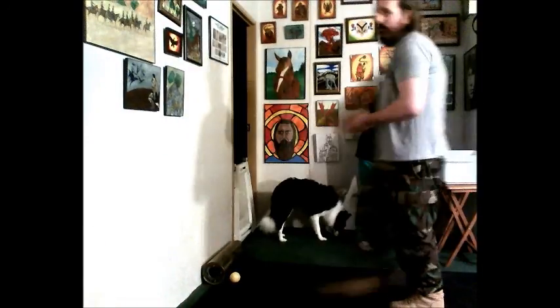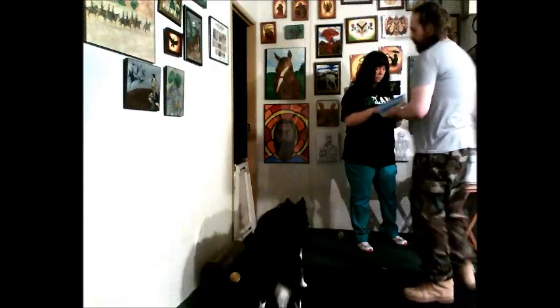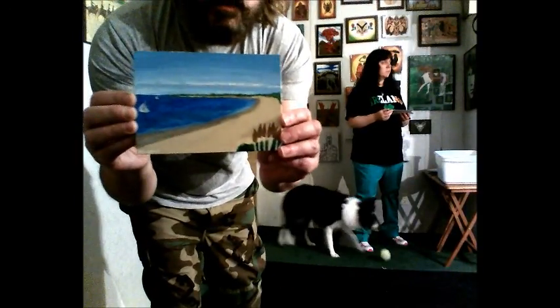It's oddly shaped. I did this in Mary Fiora's class. It's just a bunch of skulls. She was really good at drawing skulls and skeletons. Here's a beach scene I did for my mom. Sent her one like this. East Coast beach.